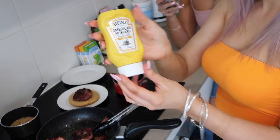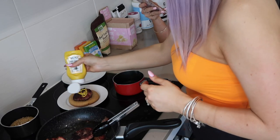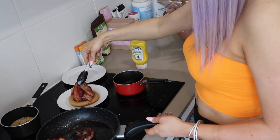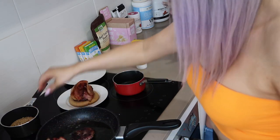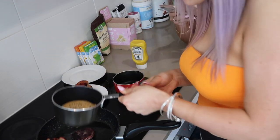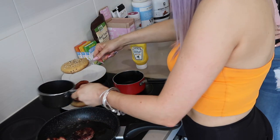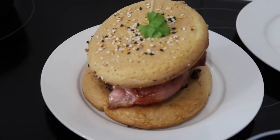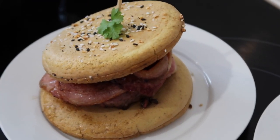Then I'm going to add some of the Heinz American mustard on top. Top it with some bacon. And then... Ow! Holy shitballs. So this is my egg bun burger with a beef patty and some streaky bacon and some of this.